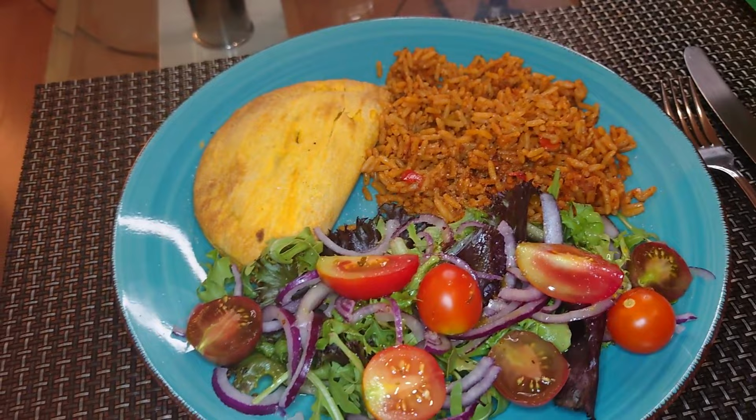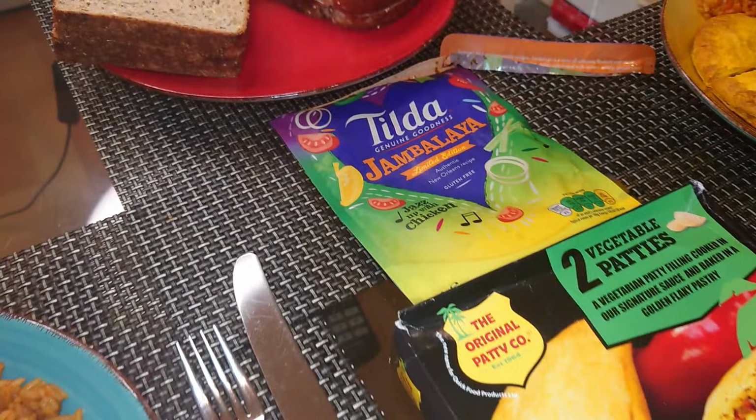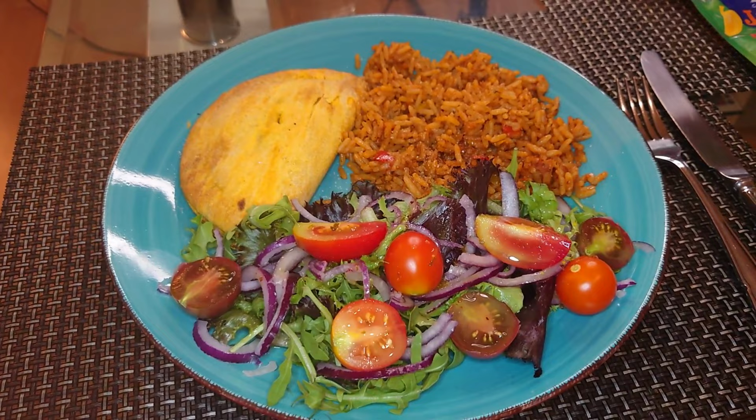So there you go. The original Patico veg patties, Tilda Jambalaya rice, and salad with homegrown tomatoes. It's night one of the meals vlog. It's quite a cracker.